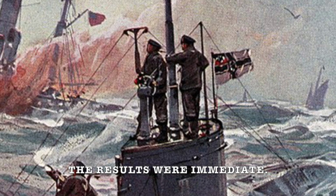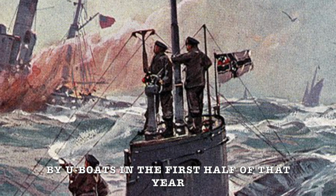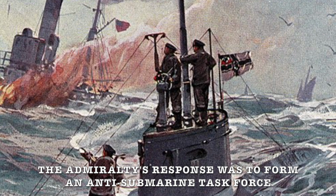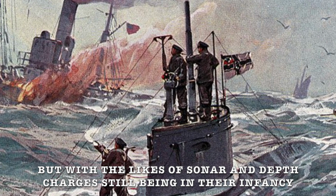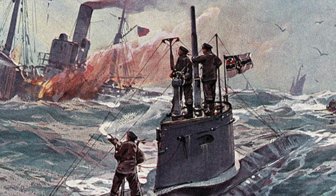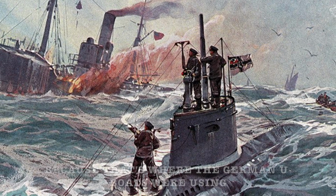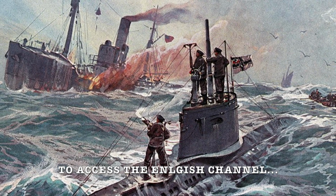The results were immediate. There were over 500 merchant ships sunk by U-boats in the first half of that year, with an average of almost 13 a day. The Admiralty's response was to form an anti-submarine task force, but with the likes of sonar and depth charges still being in their infancy, these efforts were largely ineffective. It was therefore decided to target the occupied naval bases on the Belgian coast, because that's where the German U-boats were using to access the English Channel.